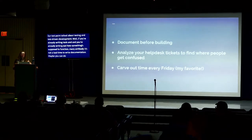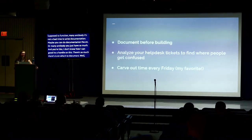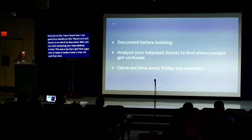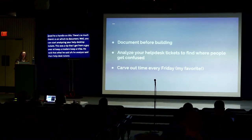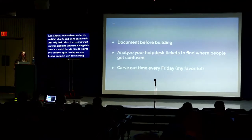Or maybe you just have so much and you're like, oh, I don't know how I can get a handle on this. There's so much to document. What do we document first? Well, you could start analyzing your help desk tickets, right? This was a great tip I got last week at WP Campus from a guy over at Modern Tribe. He said that what they did is they analyzed their help desk tickets to see the most common problems, the things that were really hurting users, and that were really hurting them by having to reply to over and over and over again. So they analyzed those, and they were able to quickly start documenting things in a way that helped them out right away. So that can be a cool one.